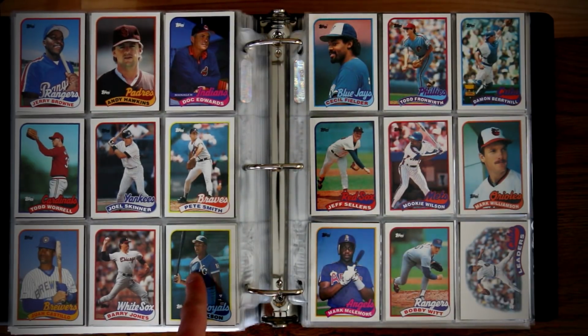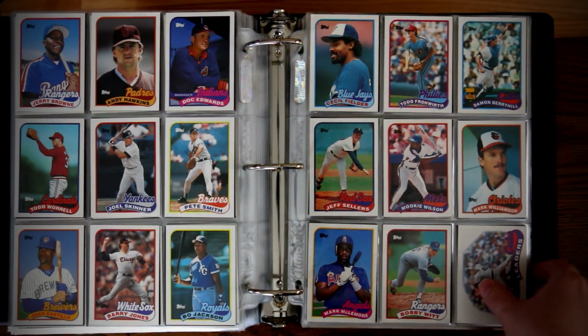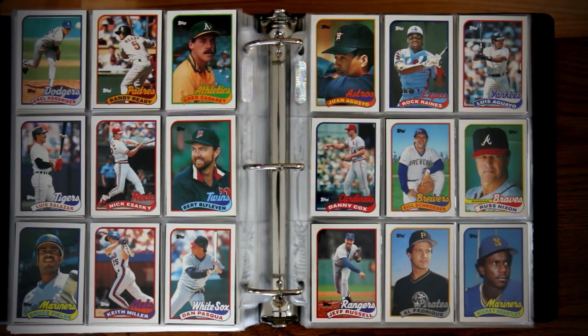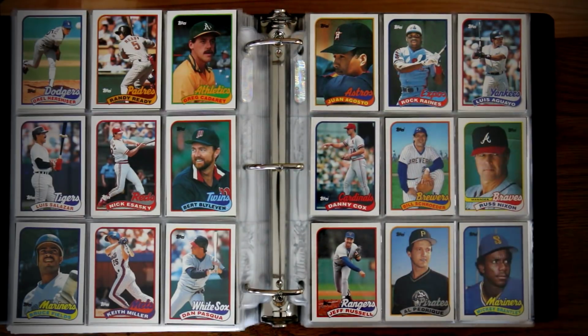Bo Jackson. Talk about two-way athletes. Just an unbelievable talent overall. Great player. Unfortunately, injuries did take their toll over time. Cecil Fielder would make a huge impact years down the road. Orel Hershiser, Bert Blyleven, Tim Raines finally reached the Hall of Fame.